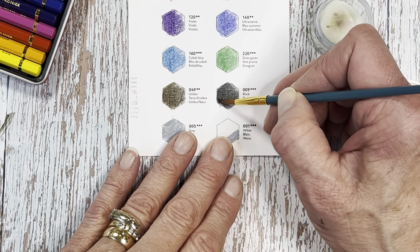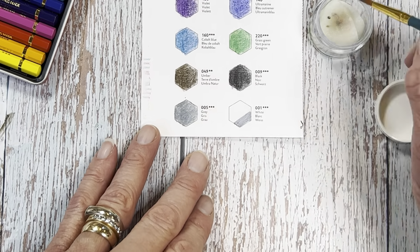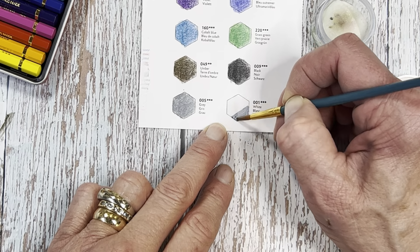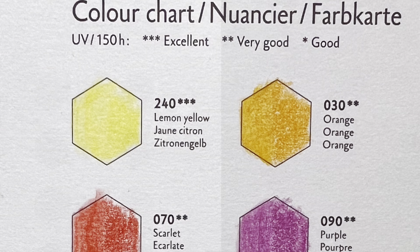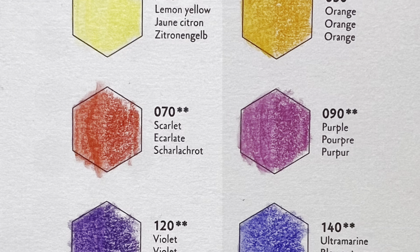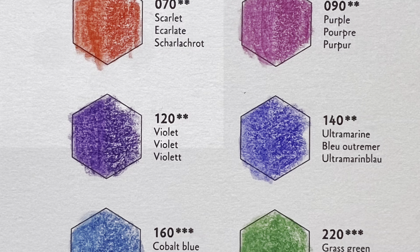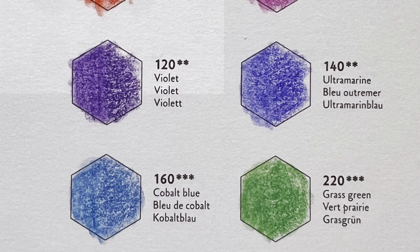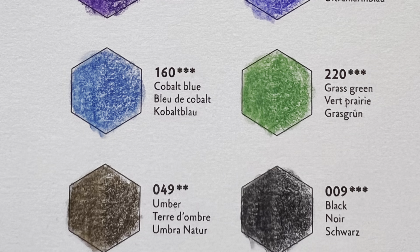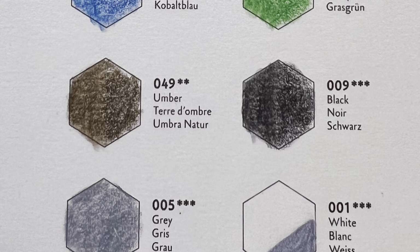So on these hexagons, everything on the left side has been blended with the odorless mineral spirits, and I have, what, 4 or 5 layers down here, very light pressure. It left a little bit of a difference, not much. On the violet, you can really see it there. I think you can see it on the umber pretty well. But overall, I think that had I put down a significantly higher number of layers, the mineral spirits would have taken on a stronger effect.